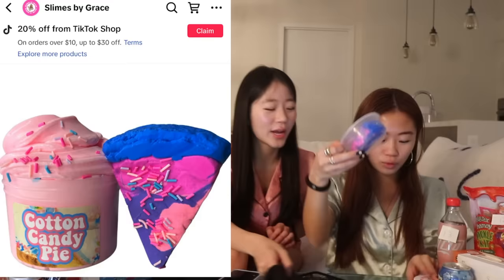Next. Shall we find out what our next item is? And it is number 10. What's the slime? Ooh, it's the slime. As you guys all know, slime is really, really poppin'. Emily and I were obsessed with slime when we were younger. This is butter slime, so the little cake that it comes with is like the butter.